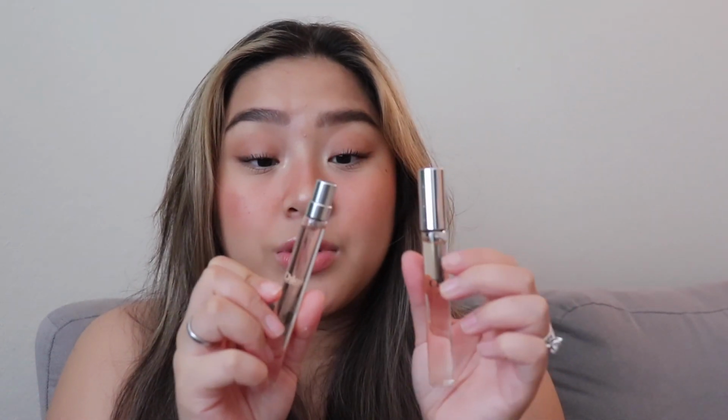And I only sprayed it maybe once per day, or maybe twice on some days, and it was like gone. So I was really upset. I didn't want to use that anymore, so I ended up just buying the actual sample sizes. And the Rose Tangerine, it is a spray version, so you could just spray it.